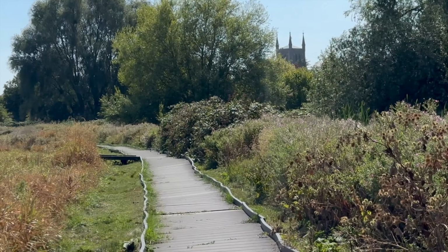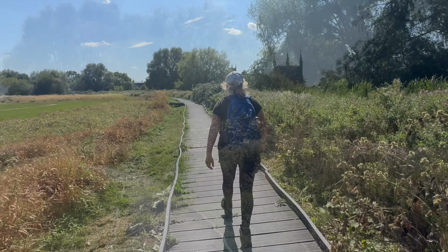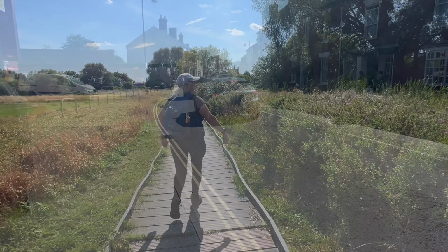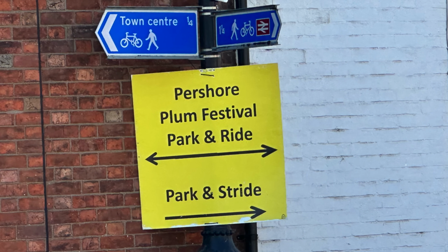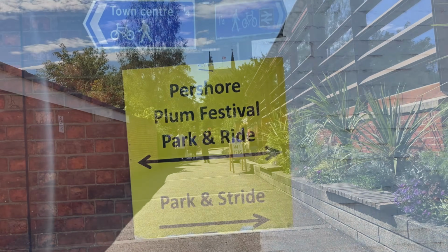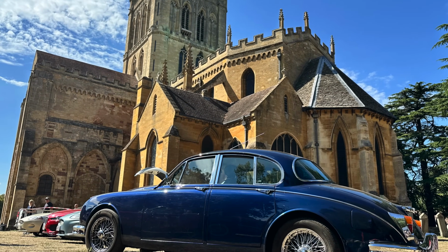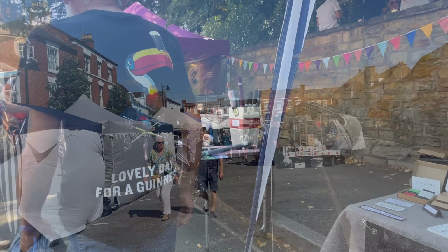And as we got closer to Pershore, the striking tower of Pershore Abbey came into view. This was a lovely way to end this beautiful walk, and the boardwalk across the marshy ground took us right into the heart of Pershore itself. And when we got there, we realised that Pershore's annual Plum Festival was in full effect. We didn't know this was on before we set out for our walk, but this was a great way to end our day, and we explored all the stalls and goings on in the town. The town was really busy and there was plenty going on and lots to see.